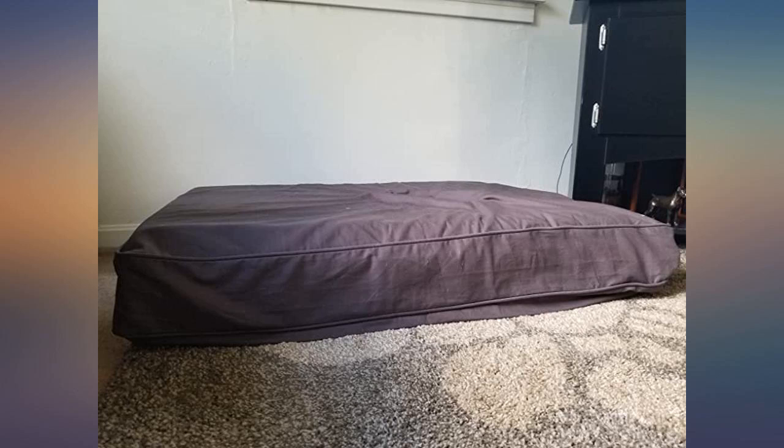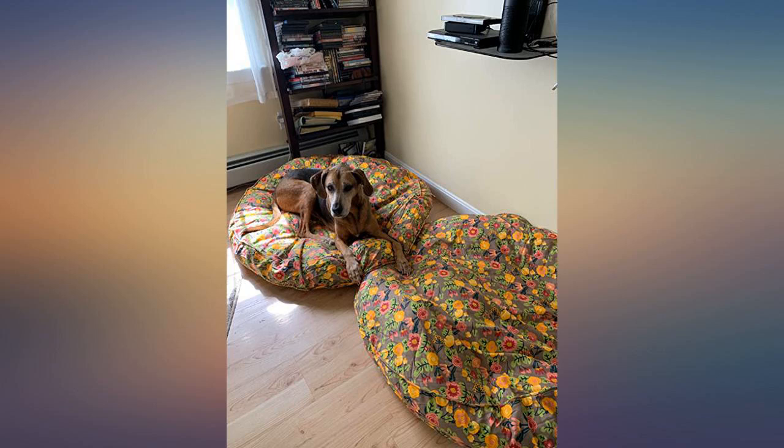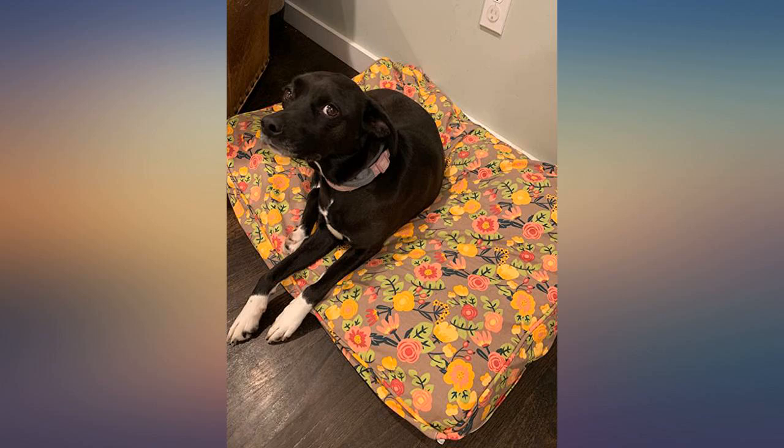He's used to laying on my bed but since I've gotten this for him, he hardly sleeps on the bed anymore. He wants to lay on his own bed on the floor and he likes the comfort of the pillows stuffed inside instead of the foam that some dogs use. He doesn't think of his bed as a chew toy anymore and actually uses it for rest. I love this bed.